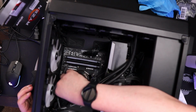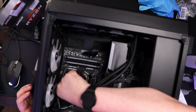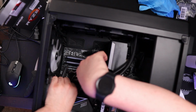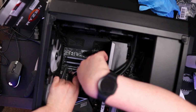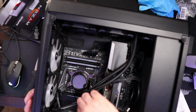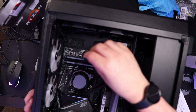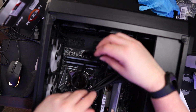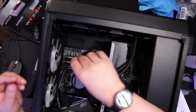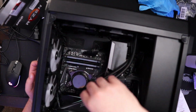Now this one is the USB connection. Unfortunately, it's a micro USB, which is a pain to line up and plug in. After it's plugged in, it'll be like that. These cables, I think one of them is just for the fan. Let me just double check. Yeah, this is for the regular pump connection, so that goes right to the pump where it was before.